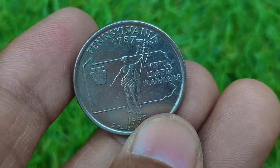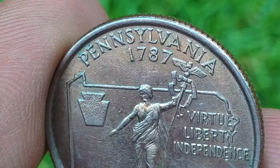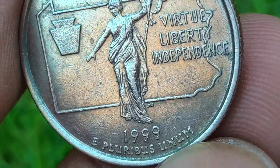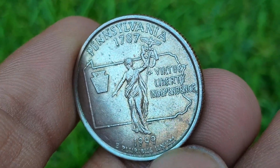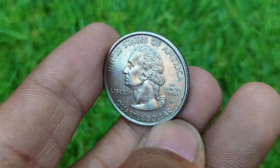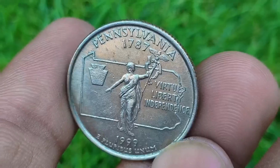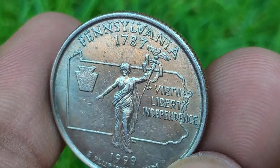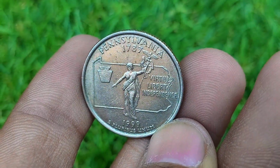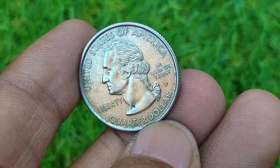Below are the most sought-after error varieties on the 1999 Pennsylvania Quarter, with approximate values drawn from recent auction records. Off-center strikes, 10 to 20% off-center, $200 to $500, 40 to 60%, with full date, $800 to $2,000, 75% plus off-center, $3,000 to $4,000 plus. Double die obverse/reverse, minor doubling on United States or horses, $500 to $1,500. Strong doubling on Virtue, Liberty, and Independence, $2,500 to $6,000 plus.